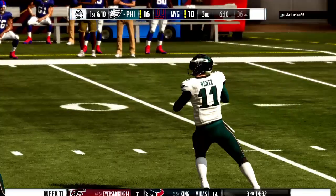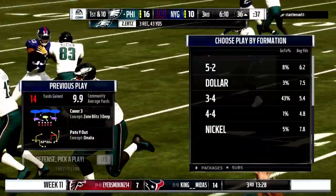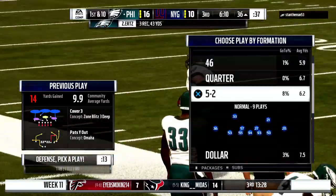Yeah, he's going to be out of bounds, but not before he takes it inside the 40. A really nice pickup of 14 yards, and it moves the sticks.